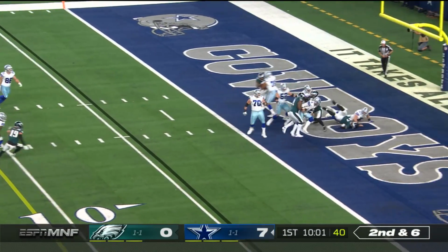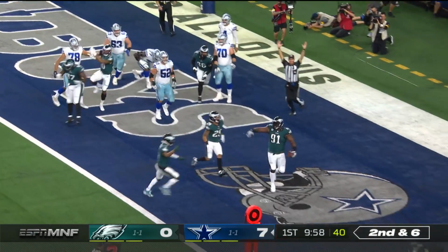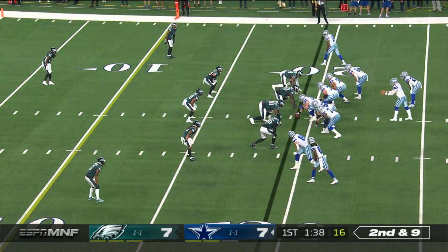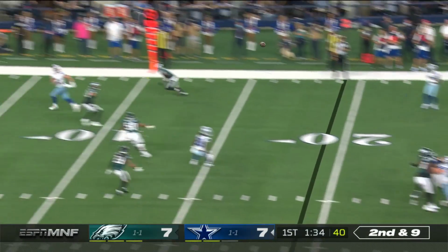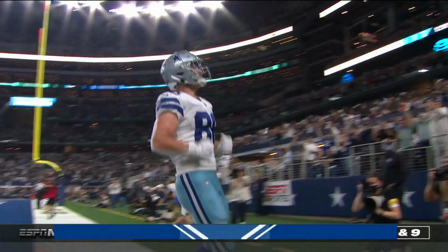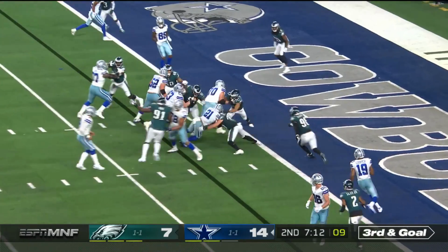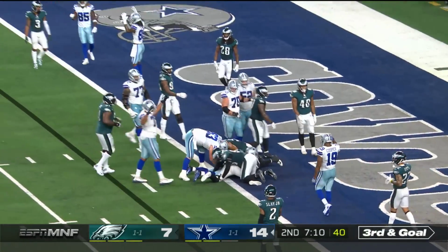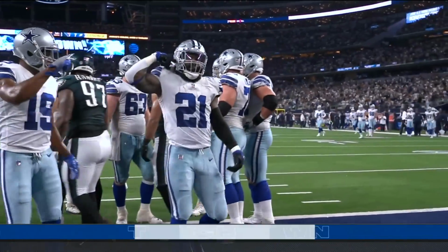Dak from his own end zone, lost the football. Comes out, the Eagles have it. And it's a touchdown for Philadelphia. Prescott wants his tight end. Schultz, touchdown, Dallas. 3rd and goal. Elliott. And there won't be any need to review this one. Touchdown, Cowboys.